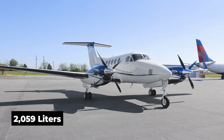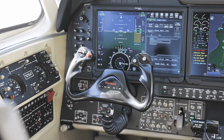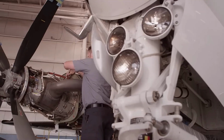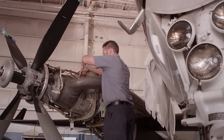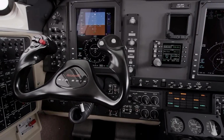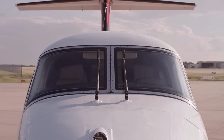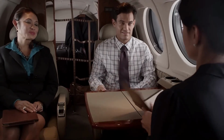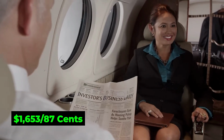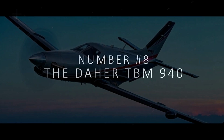It can hold 2,059 liters of fuel and has a sensor and flight inspection system to make sure the navigational aids are working correctly. The way it's made means that it can be changed to fit any task needs, like cargo transport missions. Its weather radar also has technology built in to help it find waves, and windshield wipers to make it easier to use when the weather is bad. The projected hourly cost to run the Beechcraft King Air 250 is $1,653.87.